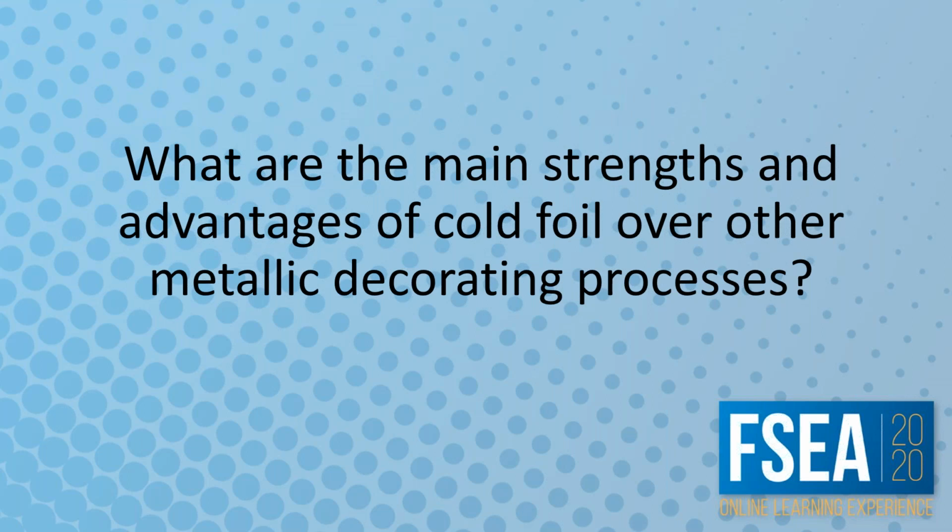Tim, I don't know if you have anything to add here. The advantages of cold foil can cross over, because of course cast and cure can be applied on the same type of equipment. Anything else you see as the strengths and advantages?